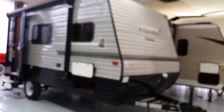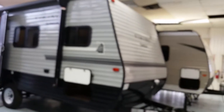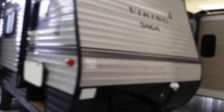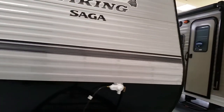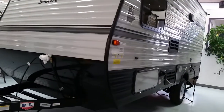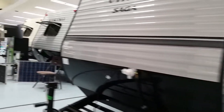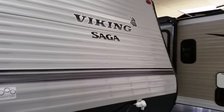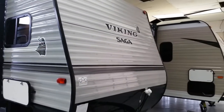So, that's the 2019 Forest River Viking Saga 16FB. Really simple, super light, and you could tow it with almost anything. So definitely check that out. 30 amp cord.